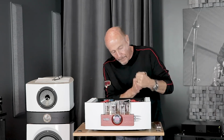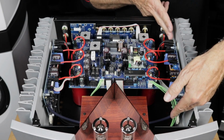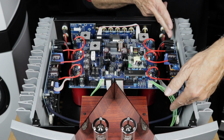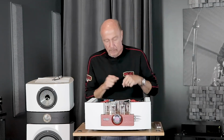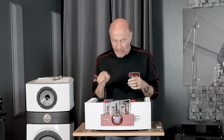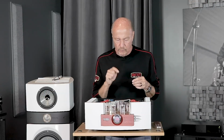And this thing's got big, beefy MOSFETs. In each channel, there's 6 devices. I'm looking down at this board. I'm going to try to get you a shot of this and these capacitors and the bridge rectifiers. And then there's one more big bridge rectifier here for the, I'm suspecting it's for the preamp section or for the tube filament supply.